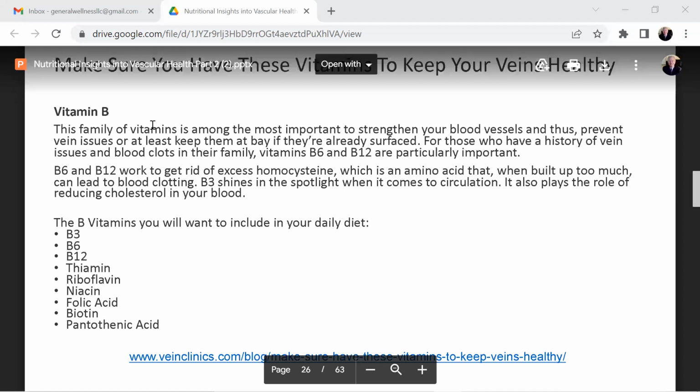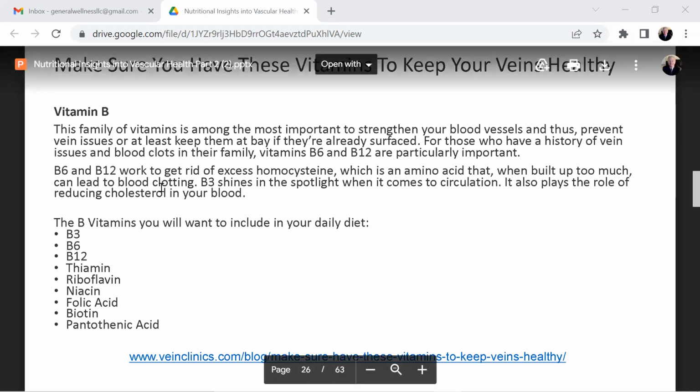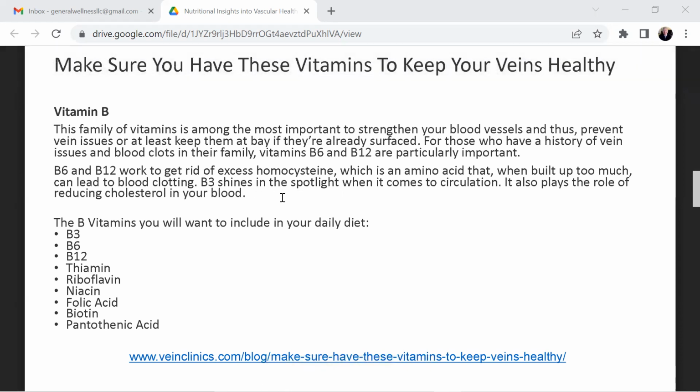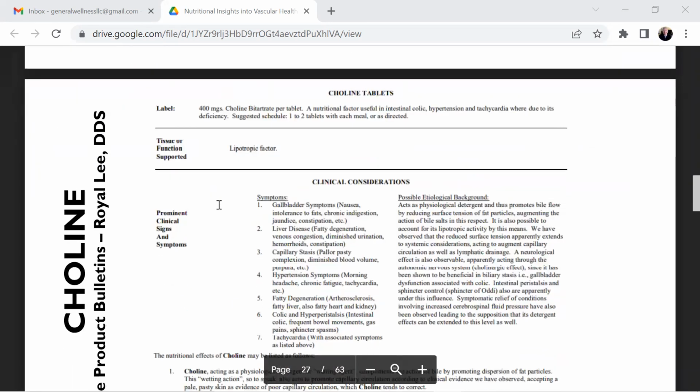For those who have a history of vein issues and blood clots in their family, vitamins B6 and B12 are particularly important. B6 and B12 work together to get rid of excess homocysteine, the amino acid that builds up too much and can lead to blood clotting. B3, niacin, is in the spotlight when it comes to circulation. It also plays a role in reducing cholesterol in your blood. So here it is, even medically.